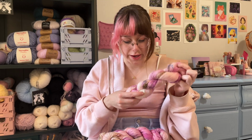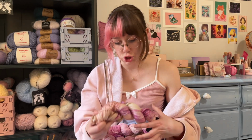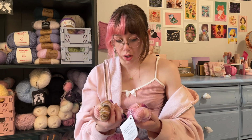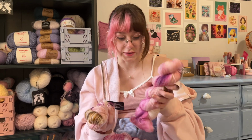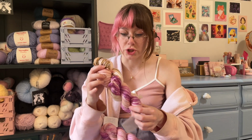I really want to try to dye my own yarn eventually, but I do not have the space for that right now in my little studio apartment, so someday. And it's fun to see how the bases take the dyes differently, because this one seems to have a lot more purple than the chunky base.